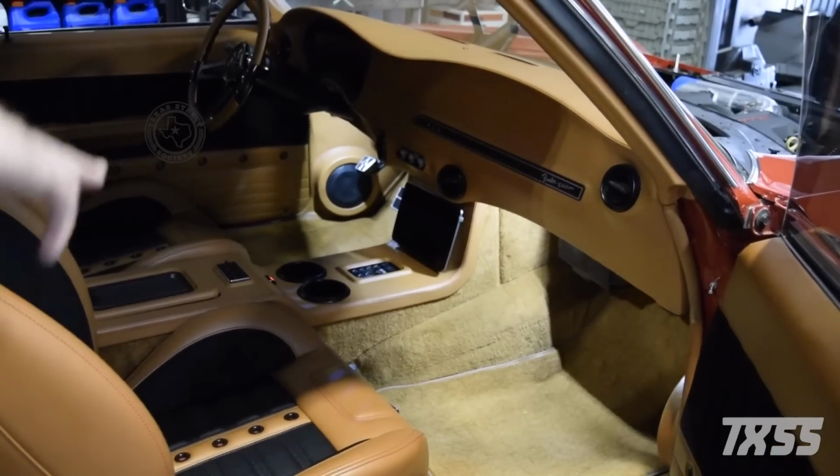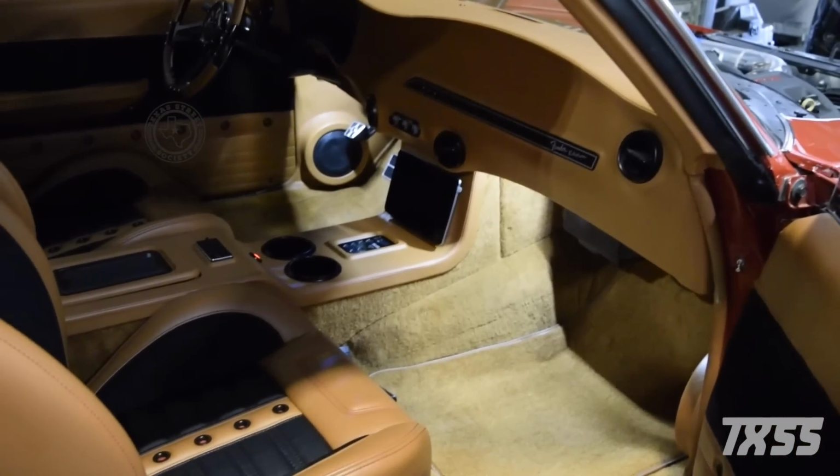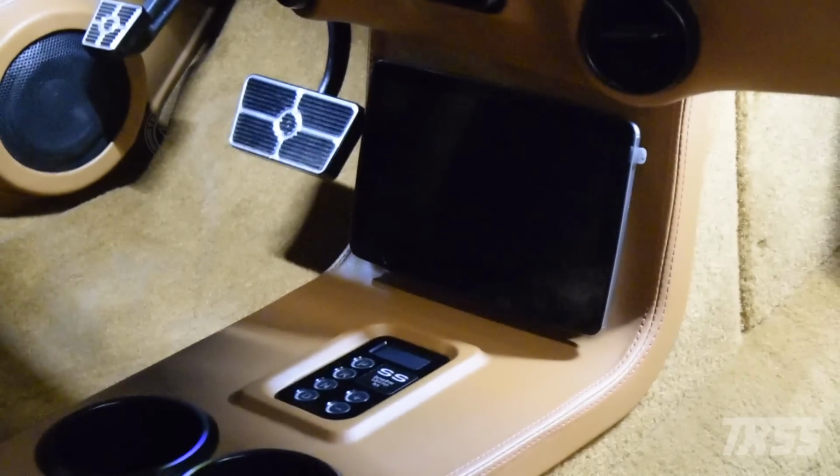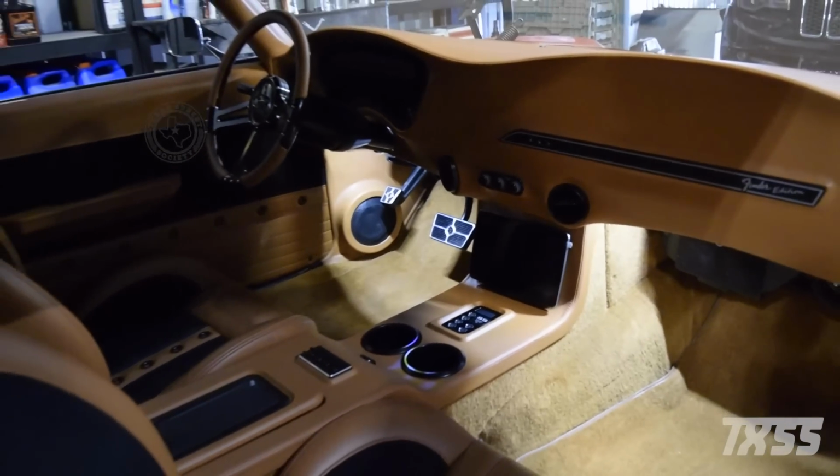Oh, this is badass. He's got the iPad as the interface. And it's a clean ass car. Yeah, we're finishing up suspension work on it. We just got the drive shaft back. Okay, so y'all do more than just motor work.